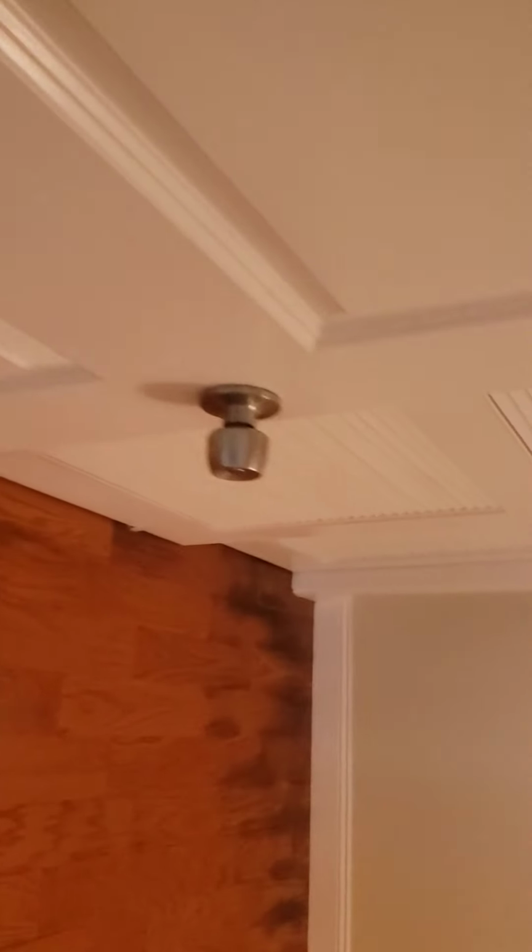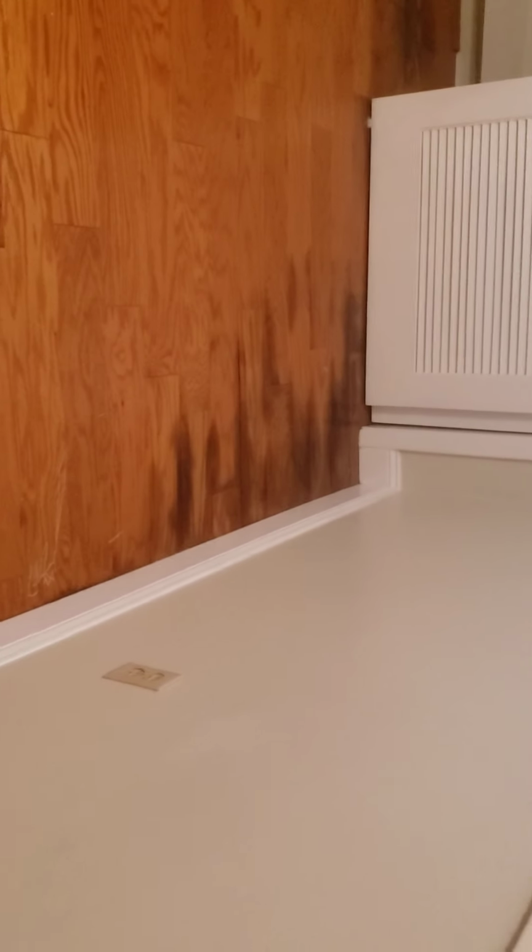All right, so right here is the issue. So you can see that there's a little bit of black color. I'll go in this room and I'll show you. Your AC is right here. So this AC had leaked at one time. So this wasn't like this before. So this floor has to come out. Because if you see that color there, that means there's some type of mold under it.